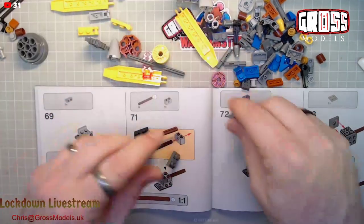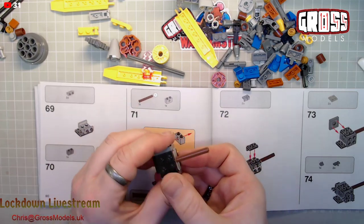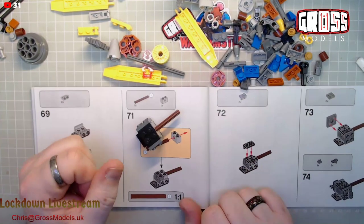Two of those, they go on the sides. Did that have two of those on the sides? I don't remember. Must have, because, you know.